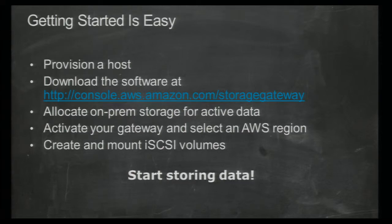And again, that can be from either direct attached storage, NAS storage, or SAN storage. So if you're already using a SAN on-premise and you want to continue to use that investment you've already made, you can utilize a SAN for your cache. And then once you've done that, you would go to our management console or use our API and type in the IP address of your gateway VM. And what that allows us to do is to then tie your AWS account to the gateway that you've deployed.